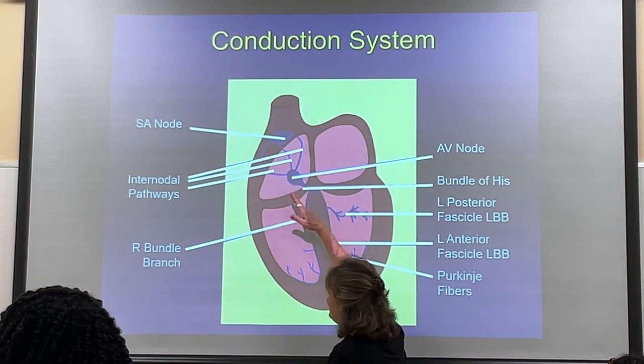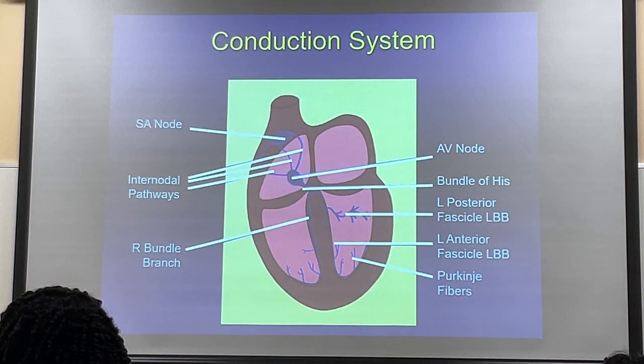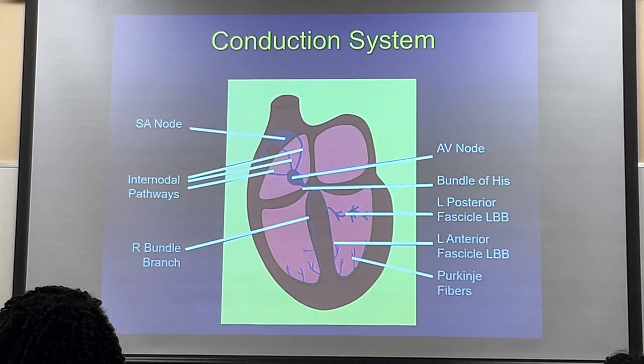So the electricity, we know where it travels. It's all fed by the coronary arteries. So therefore, if there's a blockage in that coronary artery, anticipate problems there.